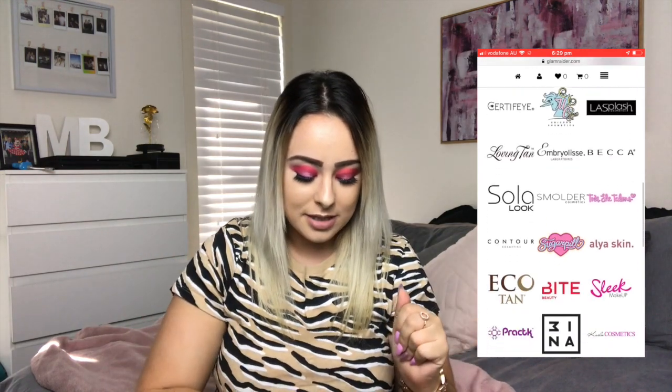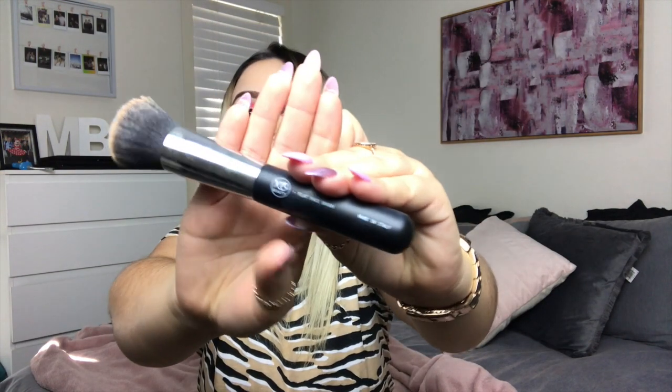So I brought this brush. It says it's made in Italy. It says it's a flat face brush. It is quite dense, and it says on the side, XO Beauty. It is honestly quite dense and really, really nice. I'm very much a beauty blender girl, but since using this, I'm actually really in love with it. It doesn't leave any streaky marks or brush lines on my face. I really, really like this one.